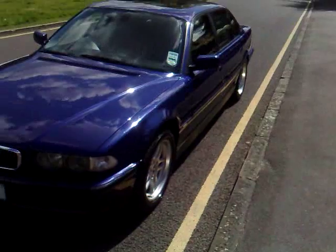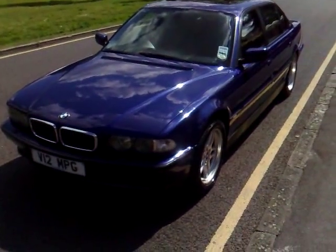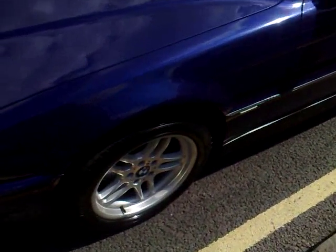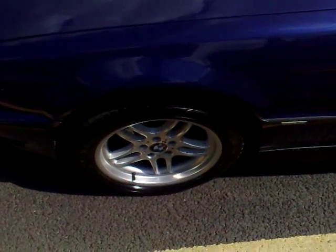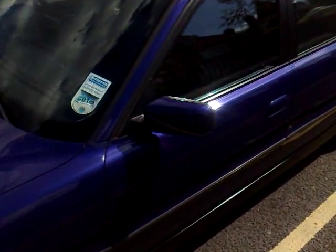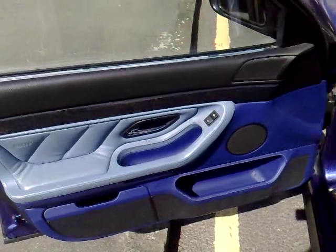It's coming with a private plate number V12 MPG. The car formerly did belong to the superstar rocker Rod Stewart himself, so this car is decked out to the nines. Coming with the factory 18-inch M parallel alloys. The car is on an individual color, which is namely purple. Has of course the glass one-touch opening sunroof, and has got a host of features I have never seen before on a 7 Series.